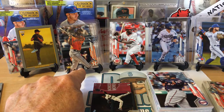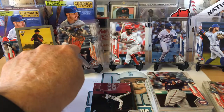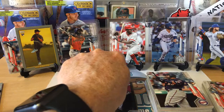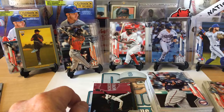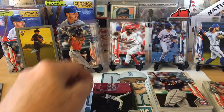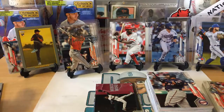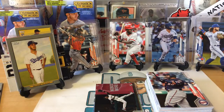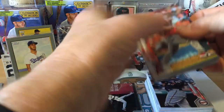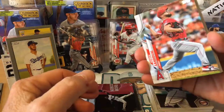But then we did get one Yordan Alvarez, so Alvarez is on third base. Okay? So we got first base, second base, and third base for Yordan Alvarez. Aristides Aquino is on first and second base. And then Gavin Lux and Bo Bichette are still on first base only. But we're ripping into our fourth fat pack to see what we can find here. If we get the Yordan Alvarez, that means we hit the home run, and that ends the challenge. And then we'll get into our next event of the week tomorrow.